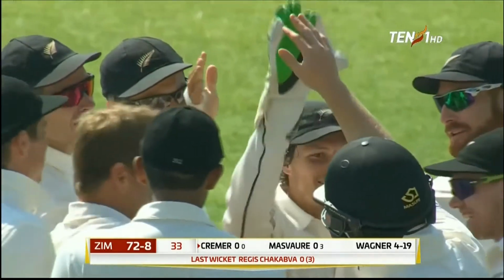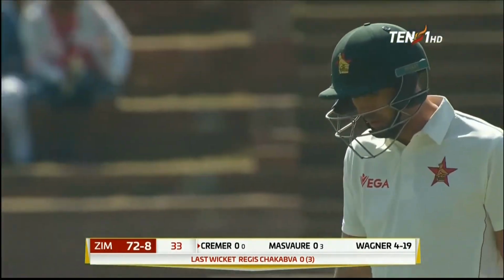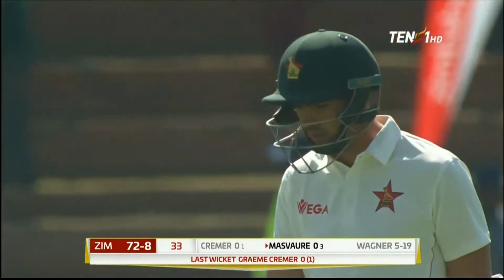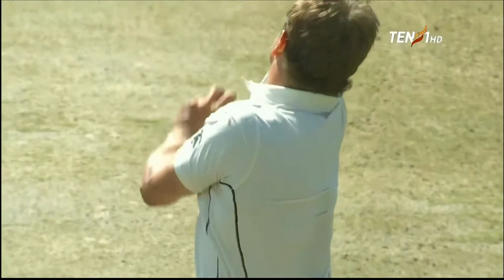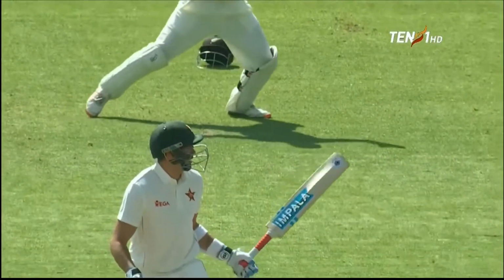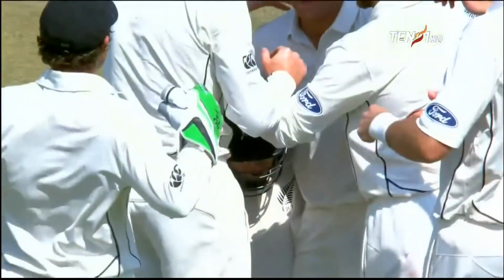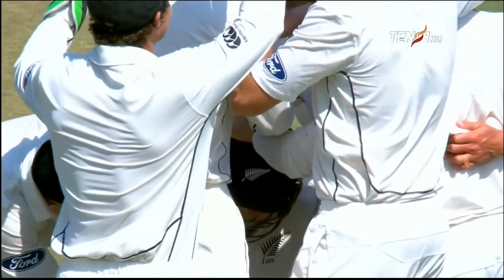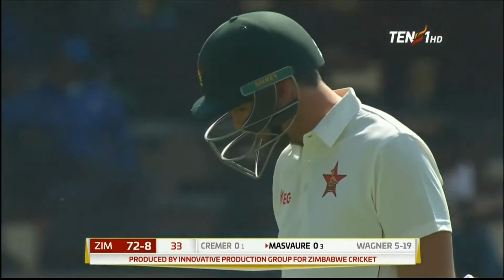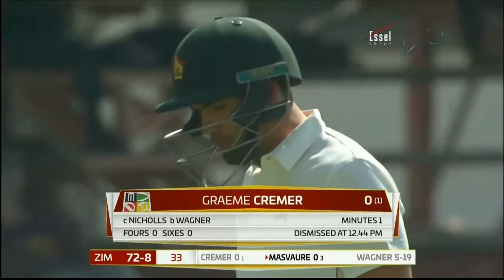Well, another man goes. It's extraordinary. That's the captain, Cremer. He goes, caught in at short leg, Nicholls there. And again, just a little bit of bounce, presses forward and gets it from the inside edge onto the body. And Nicholls, diving to his right, takes the catch. 2 wickets in 2 balls. That's 5 for Neil Wagner now.